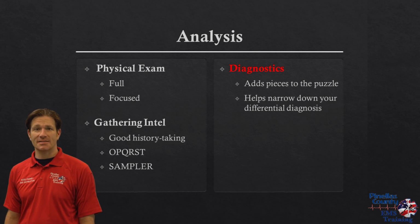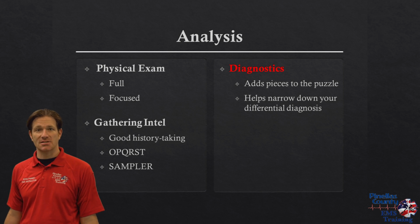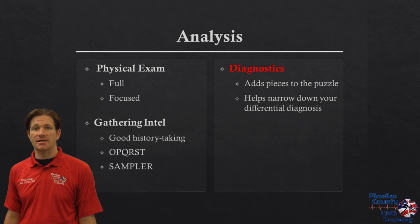For example, if you ask Nana, "Do you take any medications?" she'll probably respond with, "Yes, I do." When what you really want to know is, what medications does she take? So asking, "Ma'am, what medications do you take on a daily basis?" That's going to go ahead and get you the information that you want in a more timely manner.